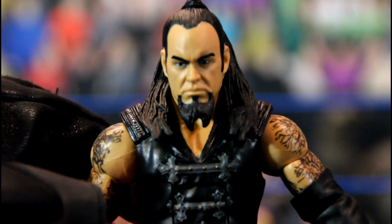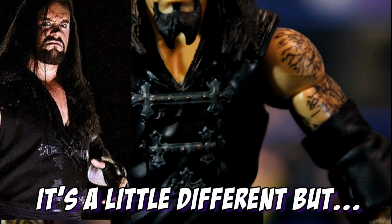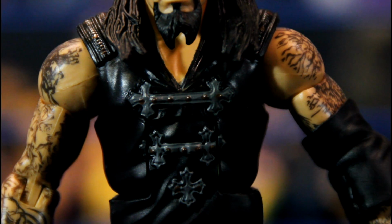Let's talk about the rest of the figure. The very thing I love most about this Undertaker figure is the shirt. This is what he was wearing during his 97-98 run, like I said. It just is amazing. I had a figure of this when I was a kid. I loved it. And Mattel did a great job of recreating this.